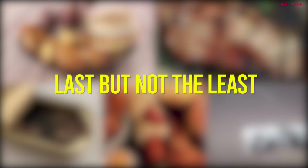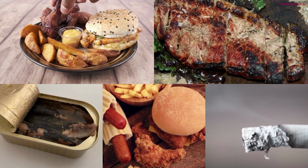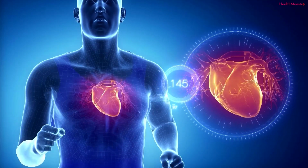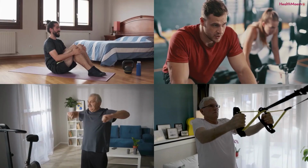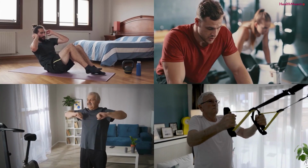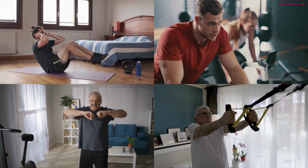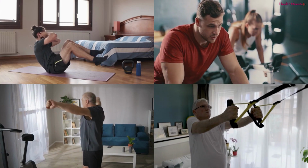Last but not the least, you must avoid the consumption of fried red meat, processed products, and junk foods. Doing some cardio every day or every other day is the best way to improve your entire cardiovascular system. Or you can just go out running, cycling, or even stay at home and do some home workouts like mountain climbers or running in place. It's free, and more importantly, it works.